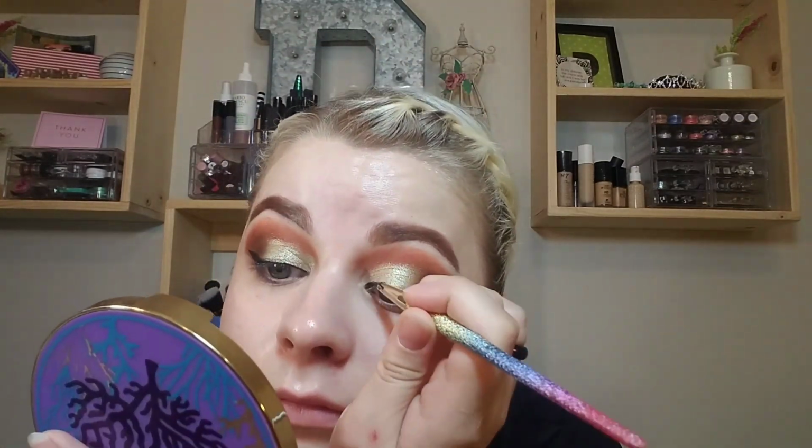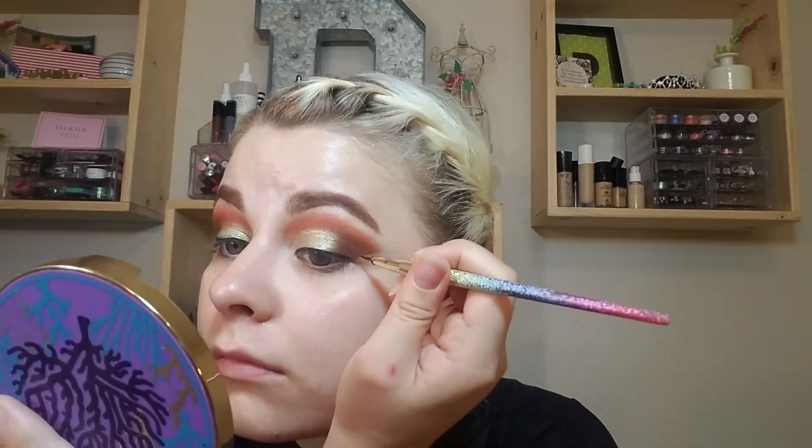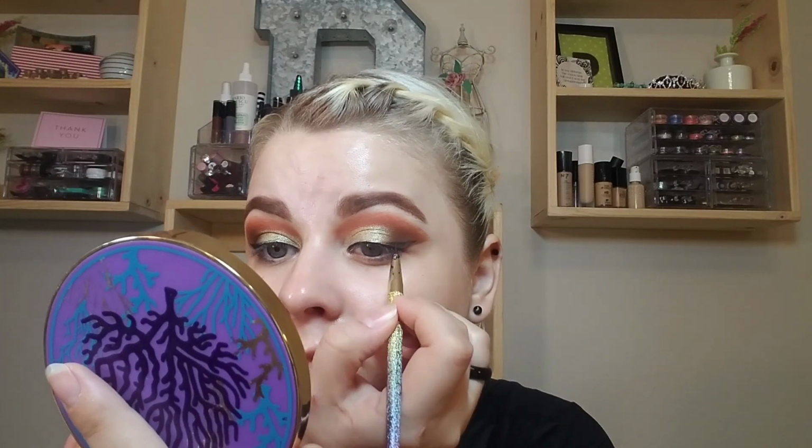Now I'm going in with my Pretty Vulgar The Ink Blacklist Gel Eyeliner. Oh, I love gel eyeliner, people. It's just a beautiful thing. Especially this gel eyeliner. This one has really won me over and made me want to try more things from Pretty Vulgar. That and the blush. Oh, yes. I'm just in love.